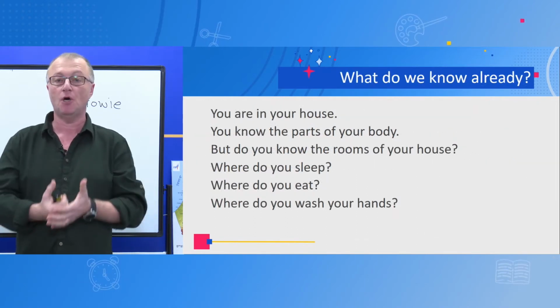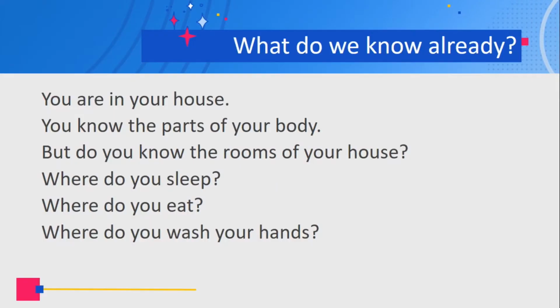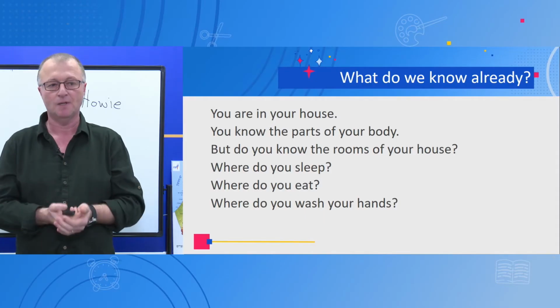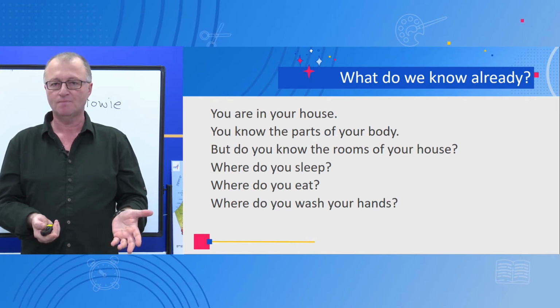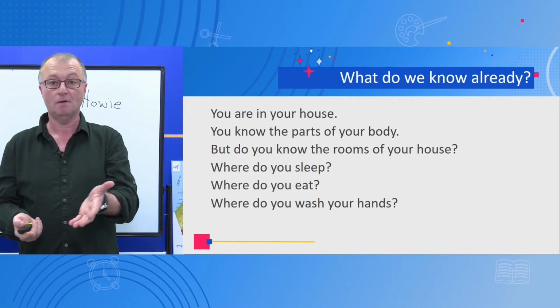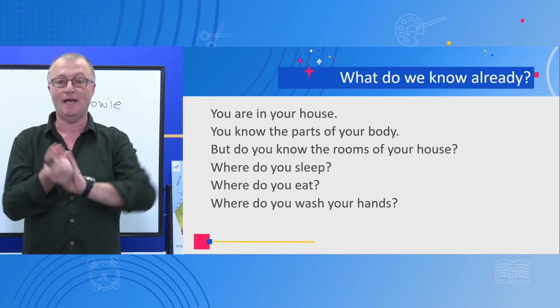So let's see what you know already. Things that you've learned in school. You're in your house. You know the parts of the body. We've done fingers and thumbs and arms and legs. But do you know the rooms of the house? Where do you sleep? Where do you eat? Where do you wash your hands?